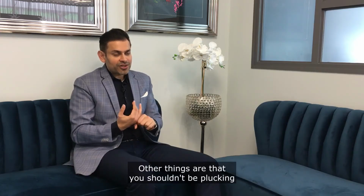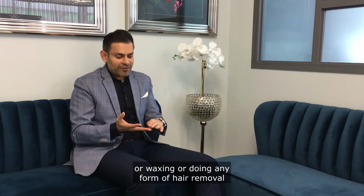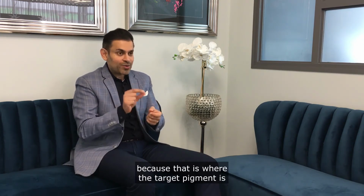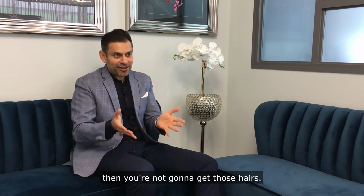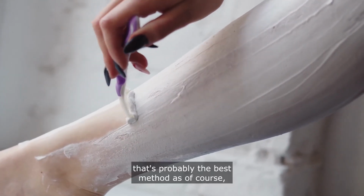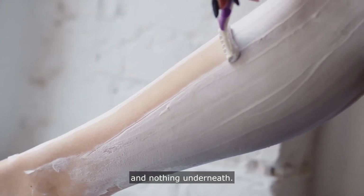Other things are that you shouldn't be plucking or waxing or doing any form of hair removal that's going to actually remove the hair from the roots, because that is where the target pigment is that you're actually using the laser to hit. So if that's not there, then you're not going to get those hairs. So unfortunately it does mean that you need to shave. That's probably the best method, as of course shaving will just take the surface hair away and nothing underneath.